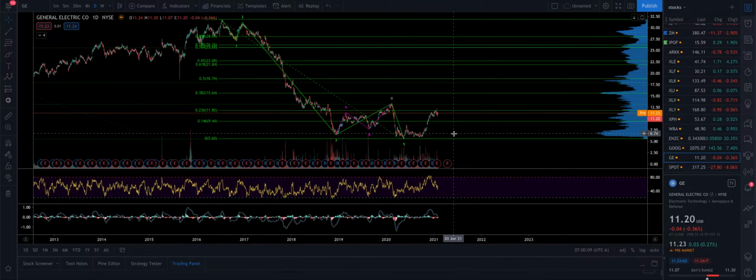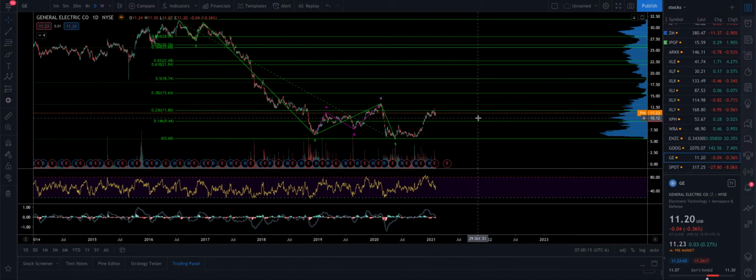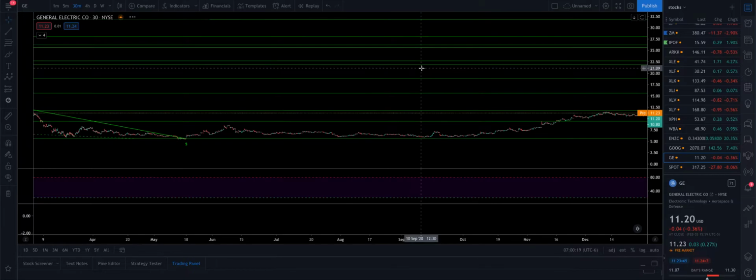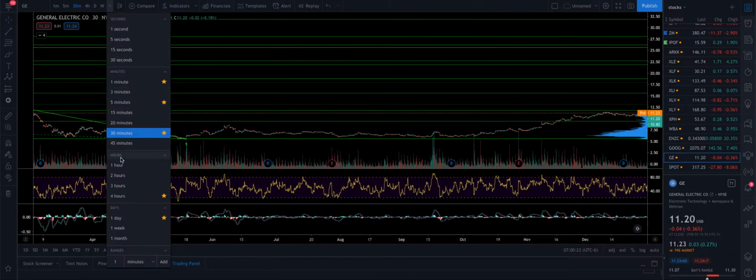So now looking at this, what I want to figure out is, are we in a new Elliott wave pattern? Are we now starting to go 1, 2, 3, 4, 5 up? Which it kind of looks like. So I'm going to go into the 30-minute and get a better look at this. Actually, let's look at the hour. 30 minutes is a little bit much.